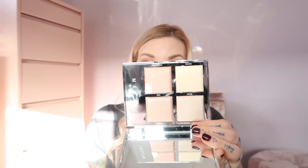So I thought that was actually a really good deal, and the only reason I didn't want to buy this product and another product I bought from Jaclyn Hill Cosmetics is the price. I thought they were overpriced. I think this is upwards of £50, which when you think about it, there's 4 highlighters in here. Let me show you, it's super pretty, and the packaging is lovely, but when you think of the cost per highlighter, it's not that bad.